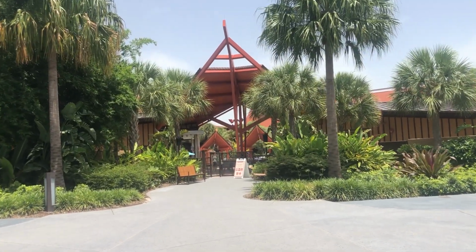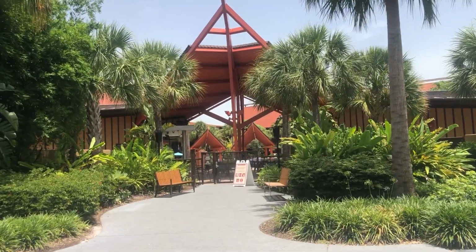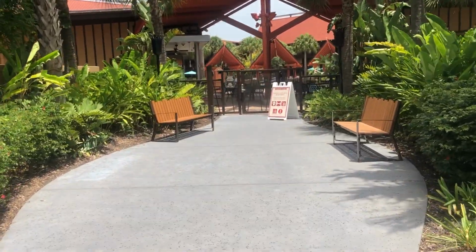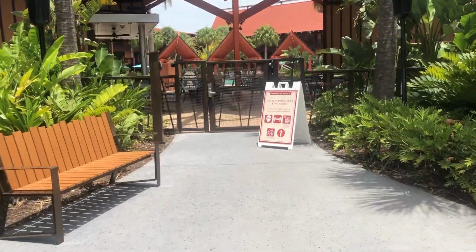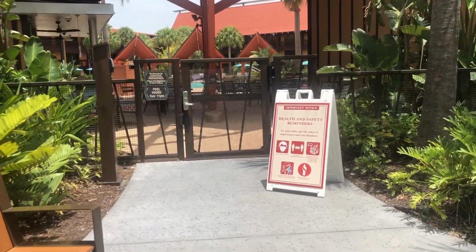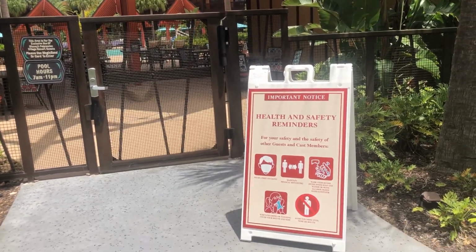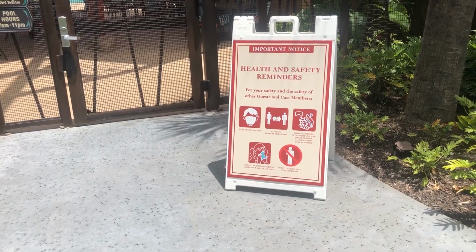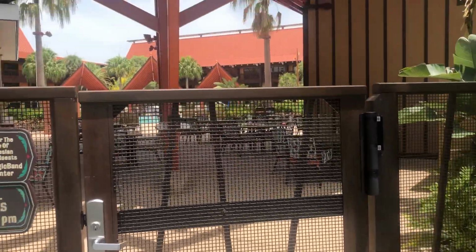Okay, and as we make our way towards the pool here, we are seeing our first sign of health and safety reminders right here. Again, wear a face covering, maintain physical distancing, wash your hands when coughing or sneezing, cover your mouth, and avoid touching eyes, nose, and mouth.